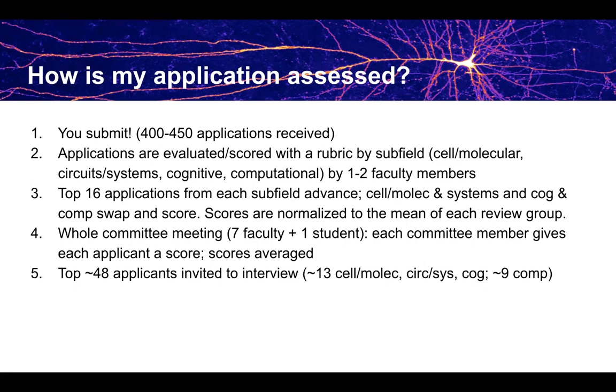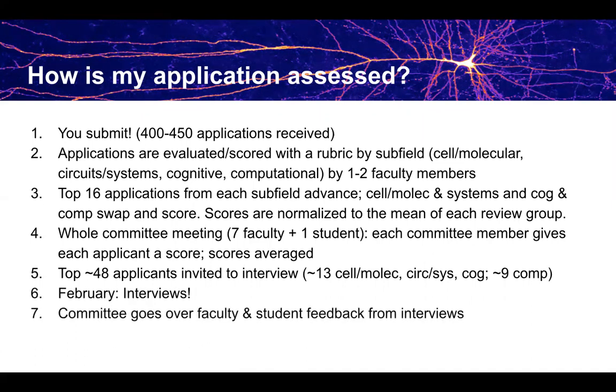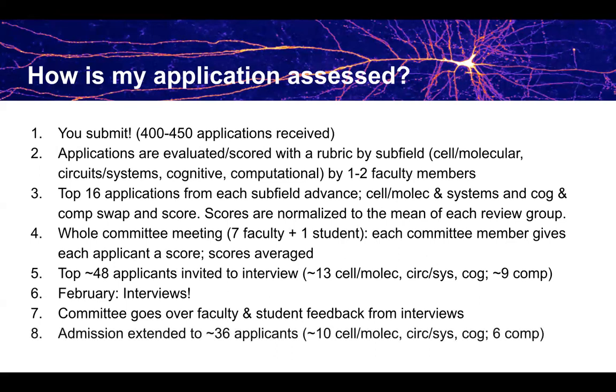So usually this breaks down to about 13 of cell molecular, circuit systems, and cognitive, and then about 9 computational focused students. In February are the interviews. There are usually 2 separate weekends of interviews, and after each weekend, the committee will go over the faculty and student feedback from each of those interviews and offer admission to some students. I think there's also some students after the first interview that are in a kind of waiting pool that won't hear until after the second interview. So if you don't hear immediately back after the first interview, you still have an opportunity to be admitted after the second interview weekend. And then admission is extended to about 36 applicants.